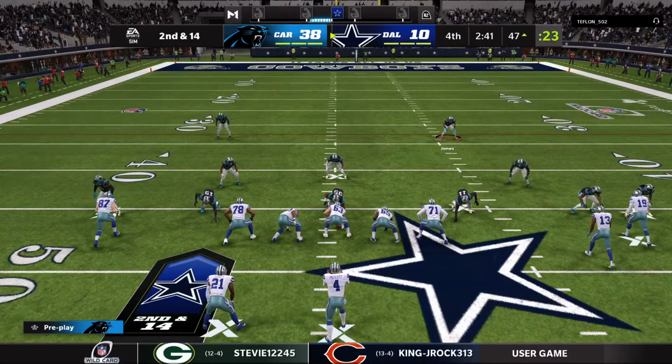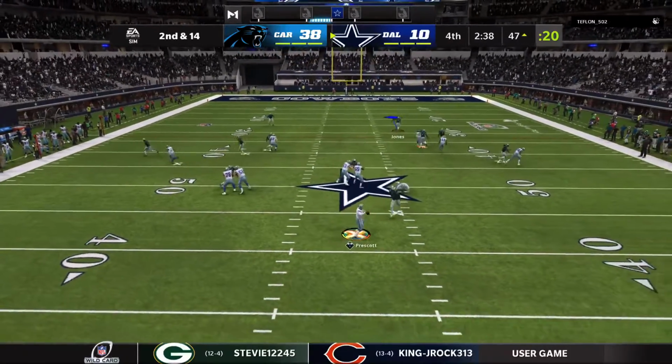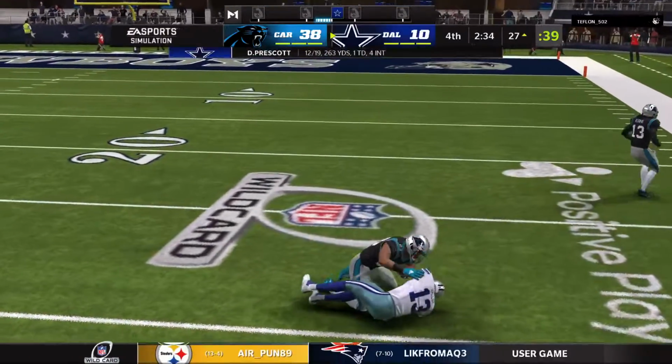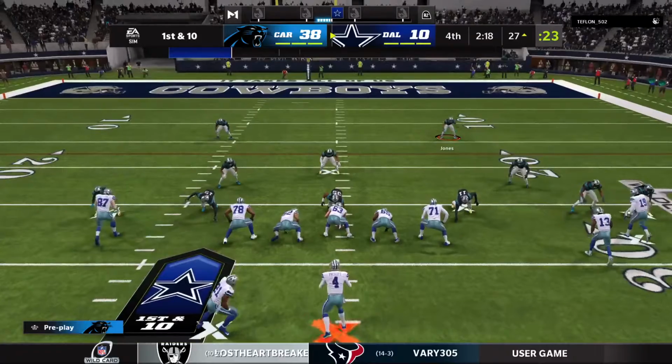Mike, check 33. 33. I'm here all day. Hey, check Mike 33. Here's Prescott. He's got his man. It's Gallup. And they're going to have another first down as the tackle's made at the Panthers' 27-yard line.